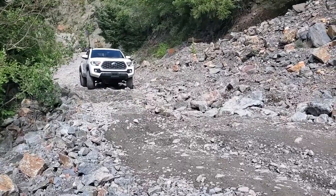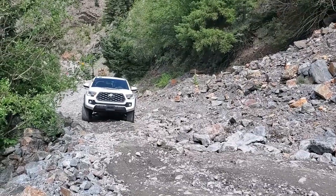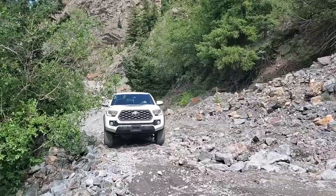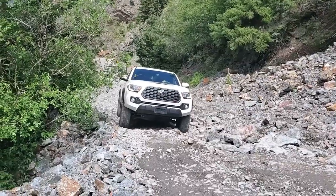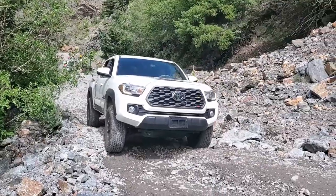This way! Little driver, there you go. You're good.